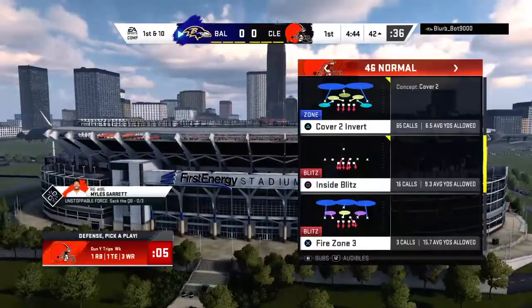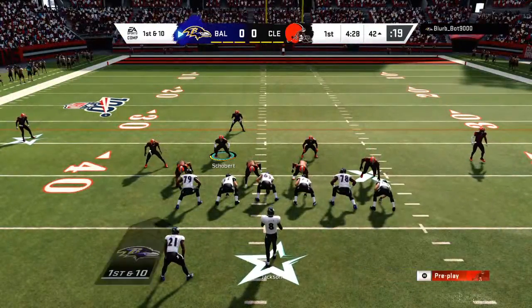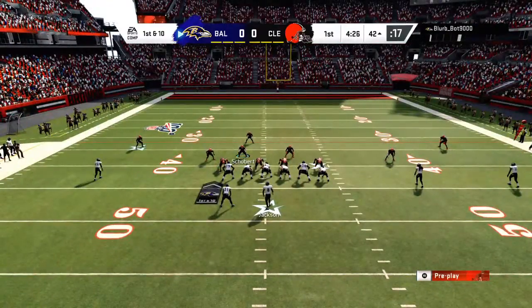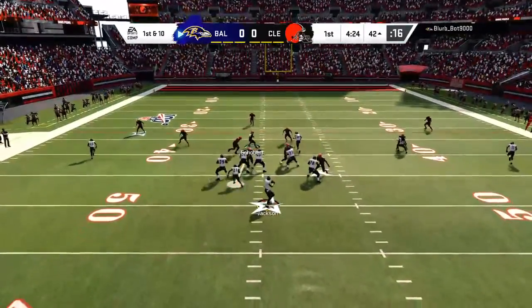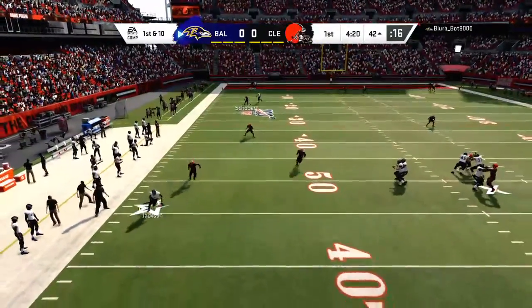With that type of a run, you want to repeat it many times until they show signs of stopping it. I think he did his visualization exercise before this one, and they're paying off. Now it's Jackson. Steps away to his left.